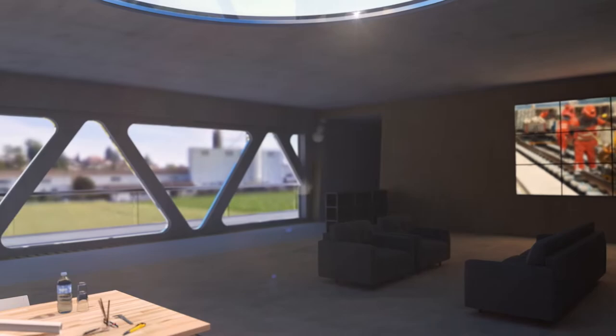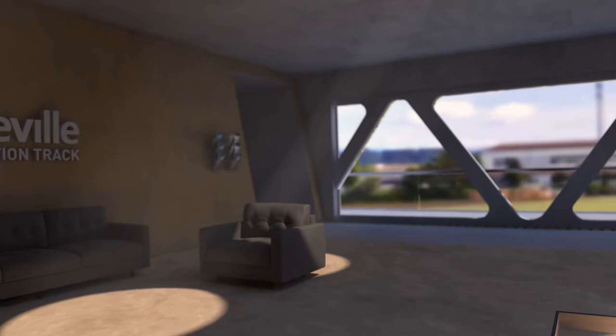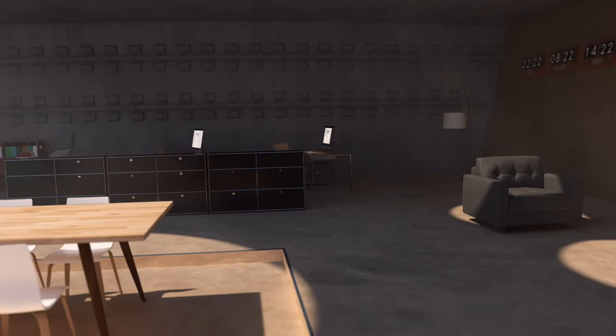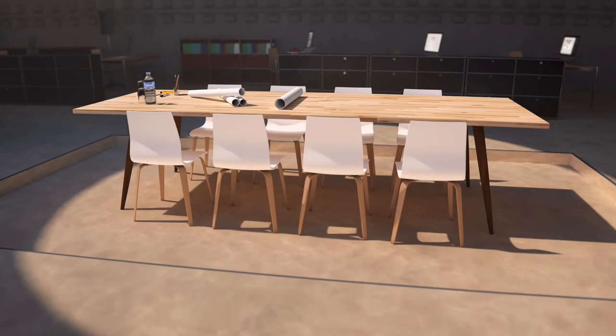Bespoke customized LVT solutions have been realized in several projects, including in London, New York, Hong Kong, Moscow, Zurich and Copenhagen. Major prestigious projects such as the Gotthard Base Tunnel, the Bosporus Tunnel or Eurotunnel have been successfully realized. LVT applications are today available for high-speed, heavy haul and subway operations.